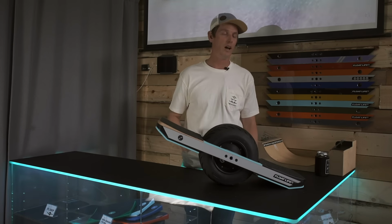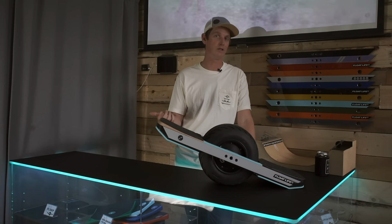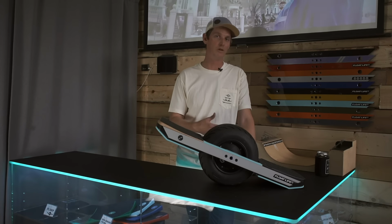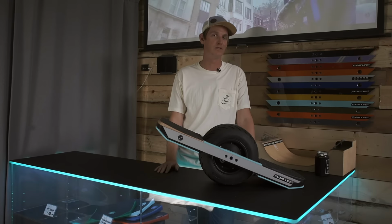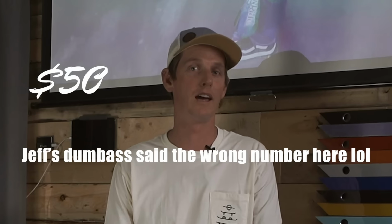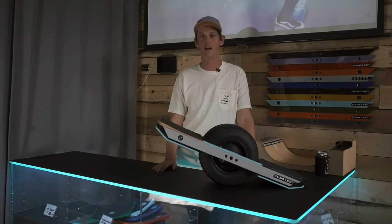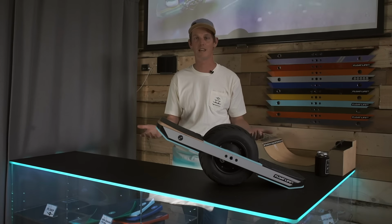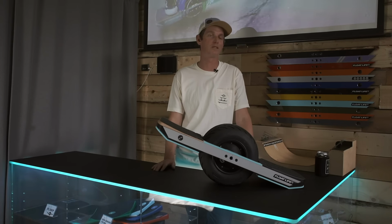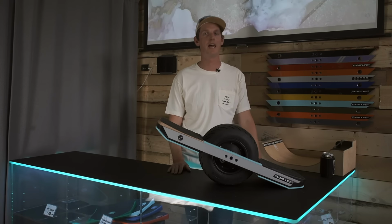That's option number one. Option number two is you can ship it into us and we'll change the tire for you. We have a few tires to choose from here, so we can do multiple tires and our turnaround is also really quick. As of today, our pricing is $50 for the labor, and you would pay for the shipping, whatever that ends up being, and then whichever tire you want, pay for the tire, we'll take care of it. If you want to send us your own tire, we can change that, or you can buy one of ours. Either way works.